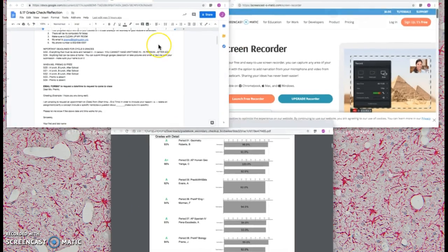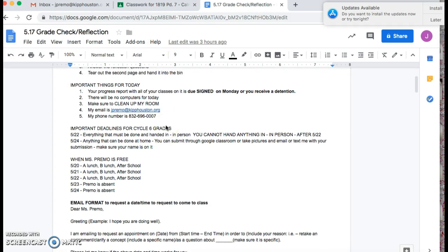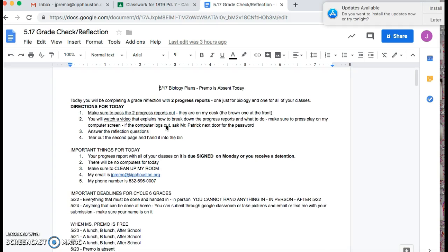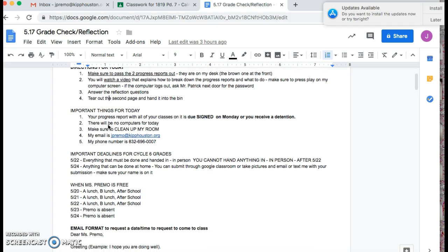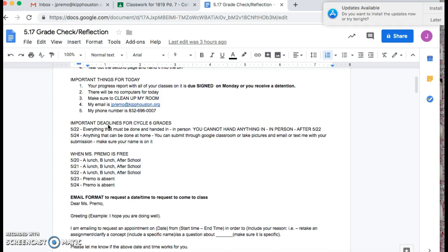All right. The goal of this is basically to go over everything that you need to do to make sure that you have the grade that you need for cycle 6. So at the top, your directions for today, make sure that you read 1, 2, 3, 4 what you're doing. You should have already passed out the two progress reports and you're watching this video, and then I'll walk you through the other ones. Okay, for this video, a couple of reminders, important things for today.